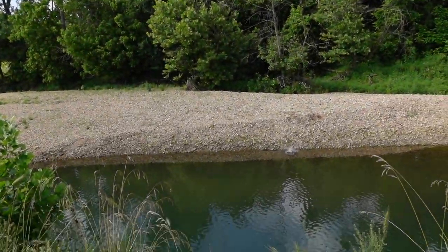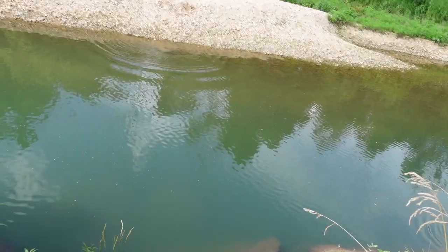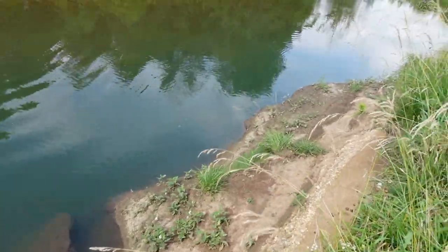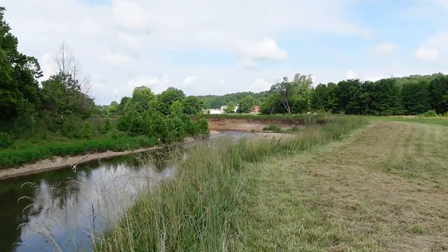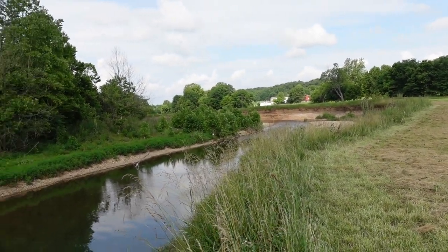That's a big old turtle. So this, oh, you got scared. Sorry, turtle. This is the creek. So you can see, this is kind of how it is. It's like a straight drop pretty much all the way around our little bend. There is a beach over there, but there's not really any way to get down to it.